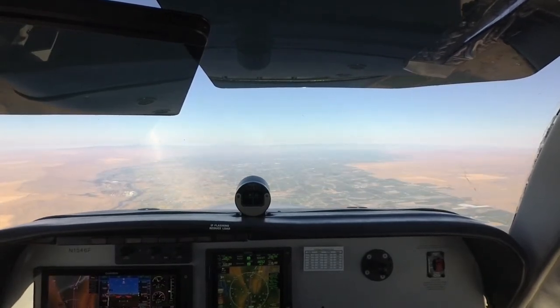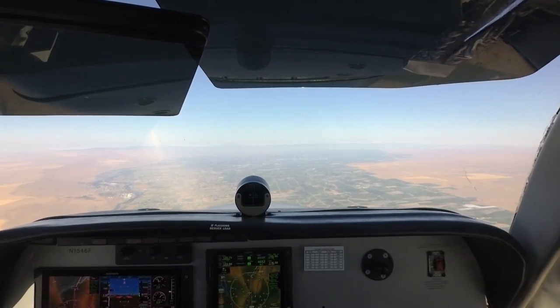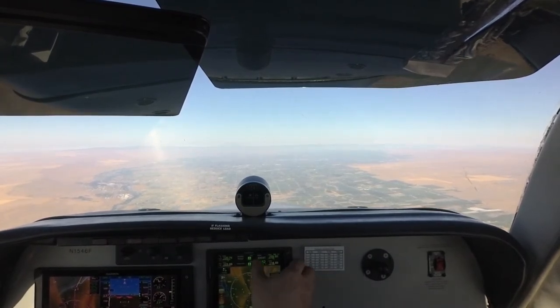Alright, we'll get ourselves organized here. We are now 16 miles from Suned. Let's see if we can pick up the ATIS.